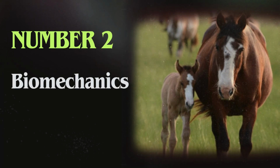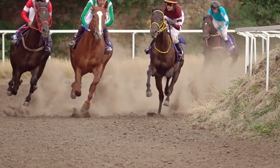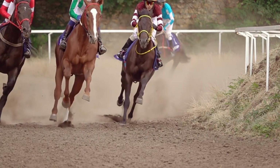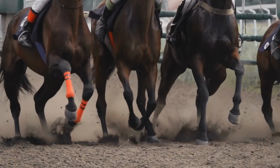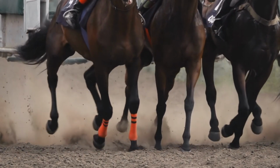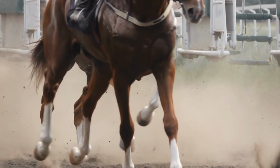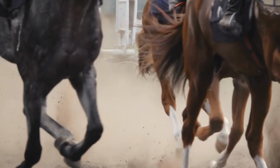Next, at number 2, we explore the biomechanics of horse speed, factors that make each stride matter in achieving record-breaking times. Stride length and stride frequency are 2 key elements determining how fast a horse can run, with stride length covering the distance per step and stride frequency dictating steps per minute. Longer strides allow horses to cover ground more quickly, influenced by their build, muscle composition, and flexibility.